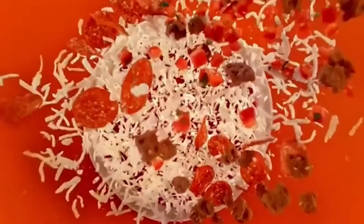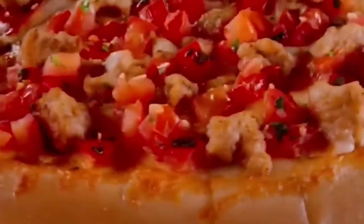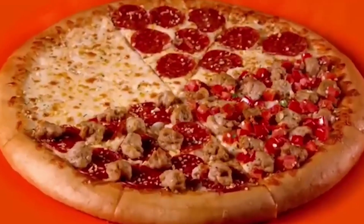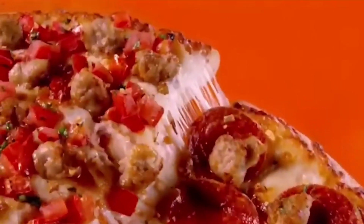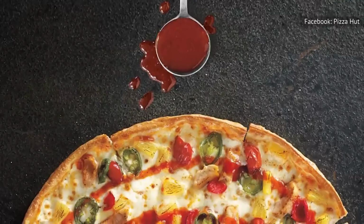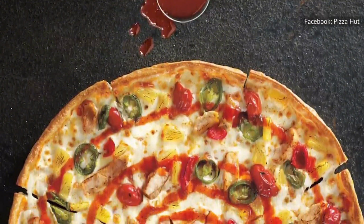But the pressure doesn't stop with food safety. Because if you think the kitchen is messy, wait until you see how Pizza Hut treats its people. Coming up next, stories of overworked crews, stolen wages, and the mental toll of surviving a shift inside the red roof. While customers enjoy hot pizza in under 15 minutes, the people making it are often pushed far past their limits.